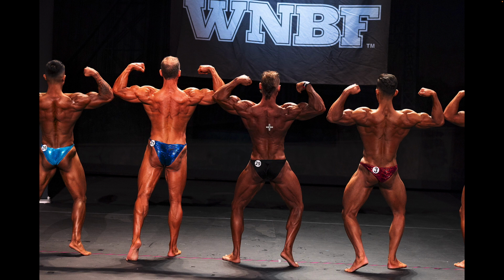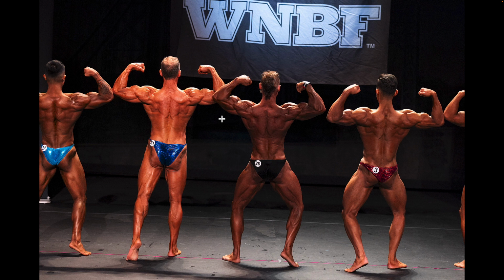I was lean, I was filled out, I was leaner than the other competitors in my class, which is why I won my class. That plus the posing and the symmetry and proportions and all the other factors that go into judging. Here's just a back double bicep pose. I'm waiting to get the entire photo package from the photographer, but here's one. Here's the back double bicep pose with the first place lightweight class of the open bodybuilding division.